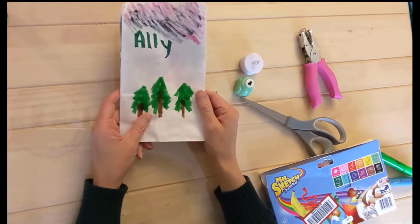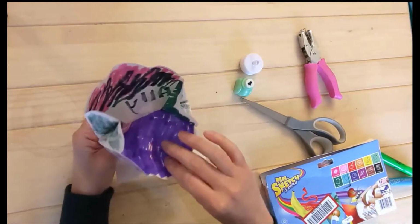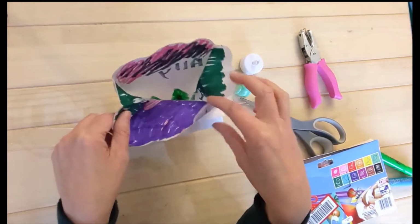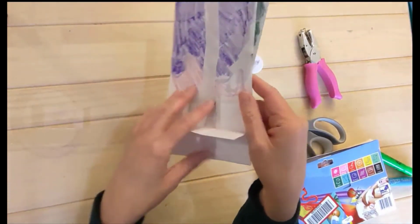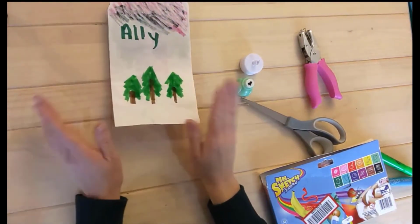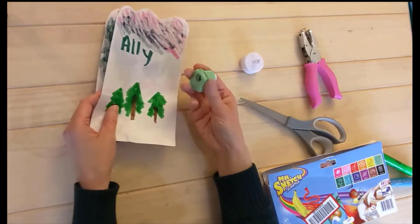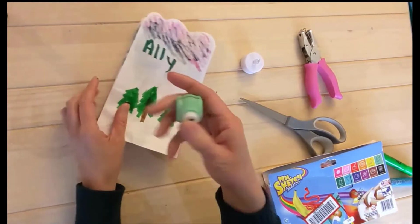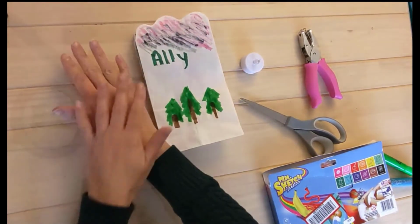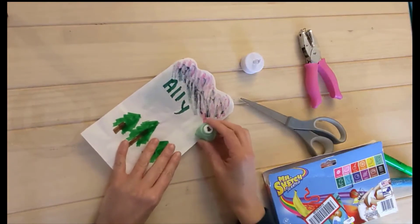So I have my bag colored, and then I colored the inside a whole bunch of different colors that you might see during the Northern Lights. And then on the front, I drew some trees so it looked like a forest. And you can do whatever design you want. So now I have my hole punch, and you just set it and then you press down on it really hard.